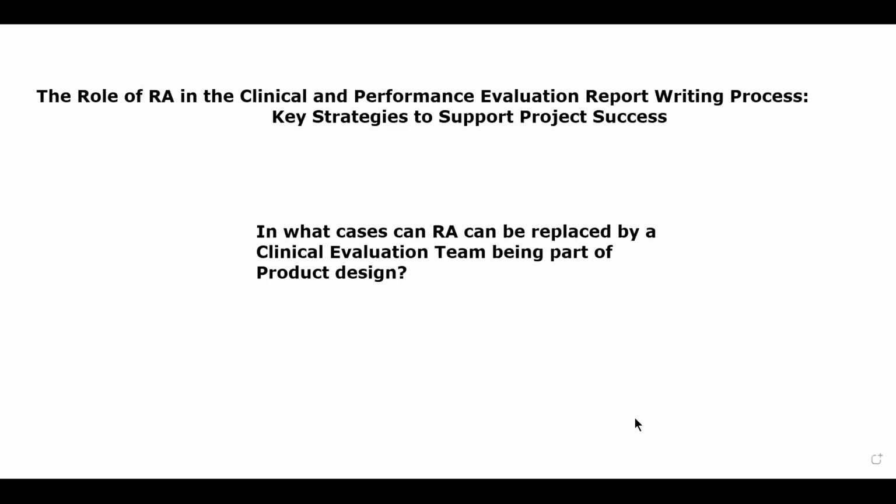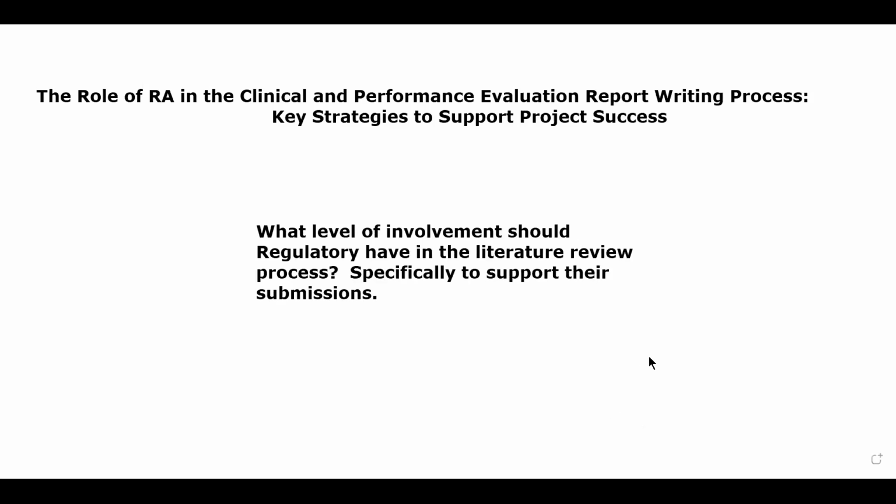Okay. Here's our next question. This attendee is asking, what level of involvement should regulatory have in the literature review process, specifically to support their submissions? I'm going to go with that in this case, because this is about clinical evaluation and performance evaluation reports. I'm going to couch that as a submission to the EU for CE mark or continuing CE mark rather than FDA, specifically to support their submissions to the EU under MDR. What level of involvement should regulatory have in the literature review process?